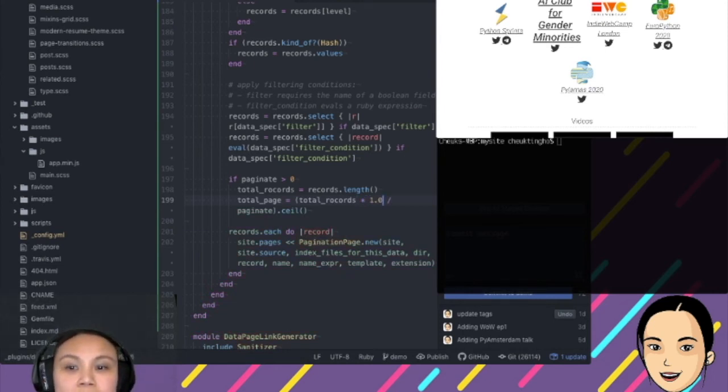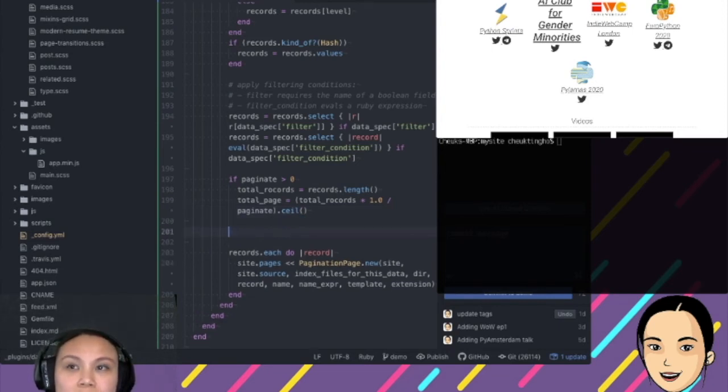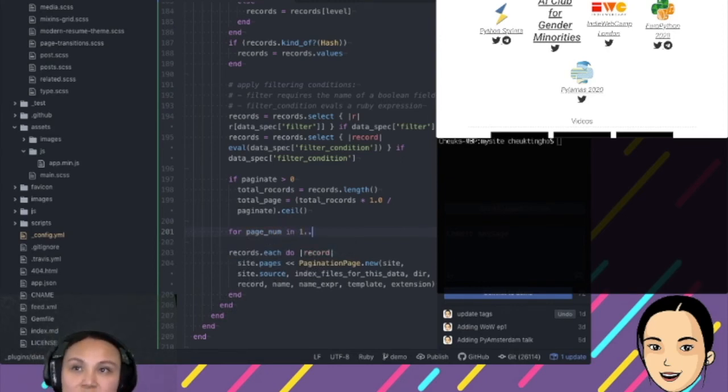So let's save. Now we do this for loop, right? Instead of for each record, I want to do for each page. So I gotta write a for loop, and I've got a page num. The page num has to start with 1, because it's more natural. In a book you have page 1, 2, 3, 4, 5. There's no page 0 here. So I decided I'll just start with 1. 1 dot dot the total pages. Actually, I want it to be plural. Sorry, total pages.